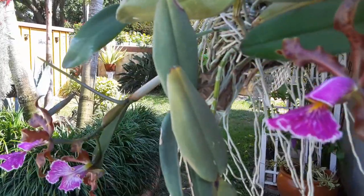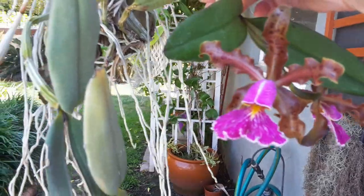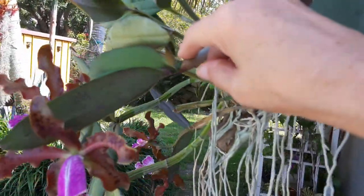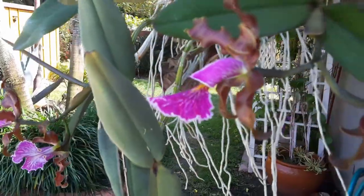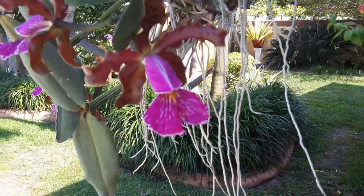She does like bright light, but not directly. Beautiful orchid. And let me show you what I picked up at Florida SunCoast Orchids. And also, I saw Natalia there, I saw Todd, and I picked up some really, really nice pots from Natalia.